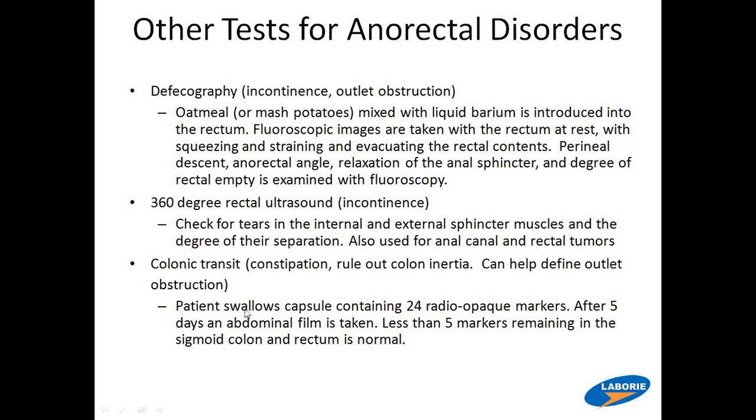Colon transit studies. Patient swallows a capsule containing 24 radiopaque markers. I just use the simple guidelines that the company recommends. You can do very detailed analysis or segmental analysis of the transit through different segments of the colon, but I just use a regular one, and after 5 days, 80% of the markers should be gone.